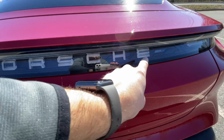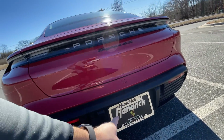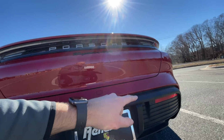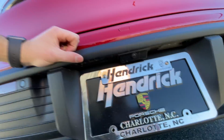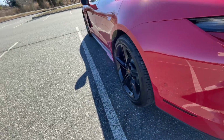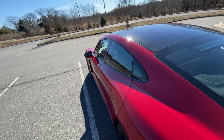This does not light up. I wish it did. And maybe they'll unlock that in the future. But there's a camera. There's a camera somewhere. There's sensors here. I don't know where the camera is back here. Oh, camera's right here. And all glass roof. Pretty large back seat.